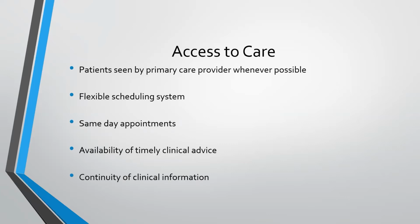And then our access to care. They are needing our services, and we really want to have a flexible scheduling system, with some open sick times or same-day appointment availability, and timely clinical advice. When they call in and leave a message for the triage nurse, if we have that capability, we're getting back to them within that day. And then the continuity of clinical information: truly looking at discharge data information coming to us, and that we are staying in contact with our referral patterns and our specialists, and on top of what we are doing with these patients. If they're part of cardiac rehab or pulmonary rehab or physical therapy, we're getting feedback, making sure that when the patients come see us, we know what's actually been going on with them.